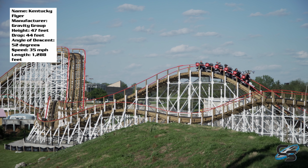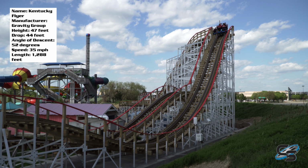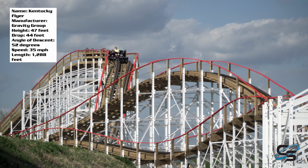And as I mentioned earlier, the coaster is just super re-rideable. This really is something that you're going to want to do over and over again. And that's why I think it is such a good family coaster, because I think the kids are going to go nuts over this thing. It'll be many of their favorite ride, I imagine.